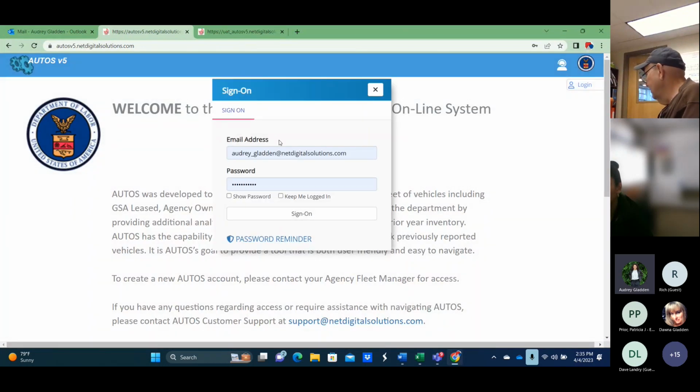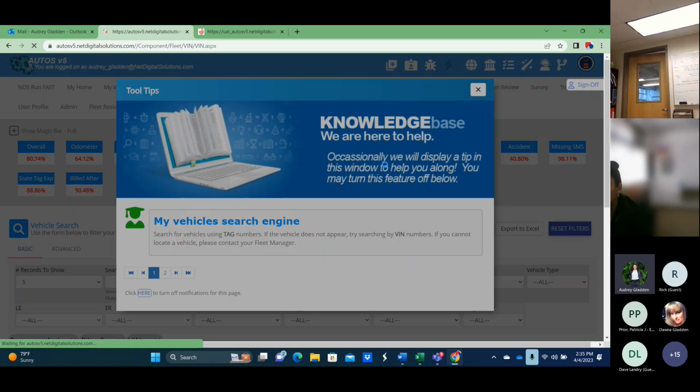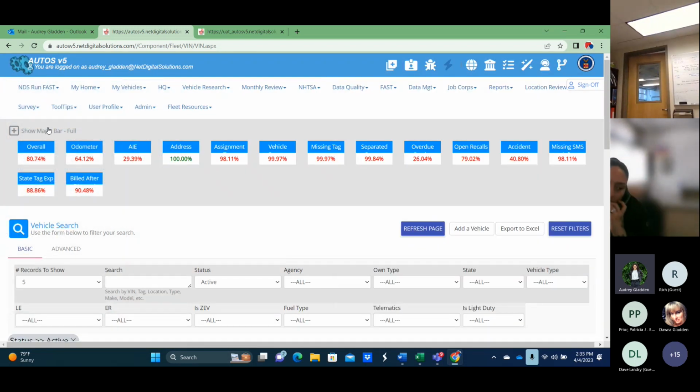Logging in, as you can see, you can have a show password or a keep me logged in option. It's just going to load all that data in the background. And then you'll also see some tooltips. This is a new feature as well. If you click on something that we feel like you need some more information about, these tooltips will come up for you. You can either turn them off here, or you can just exit out of one so that you've read that one, but the other ones will still come up.